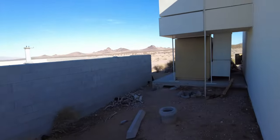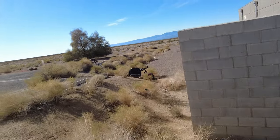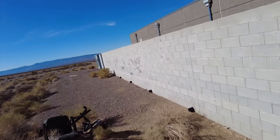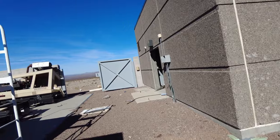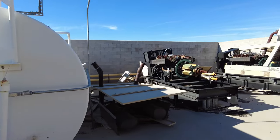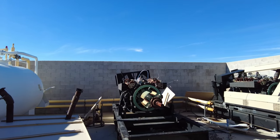All right, so that's about it for the main building here. There's this other little building kind of off to the side. We'll go in there next. It's super cool that there's so much left behind. Yeah, here's some absolutely massive generators, power systems.